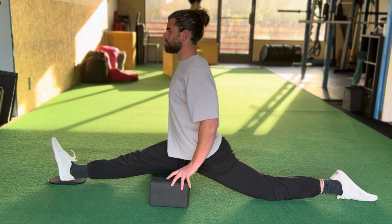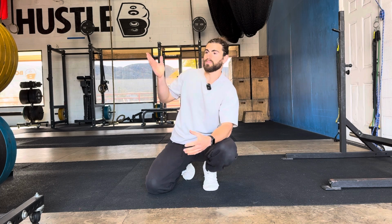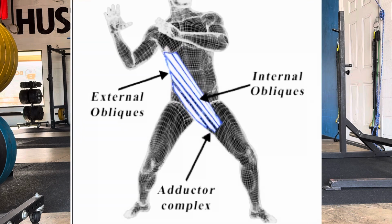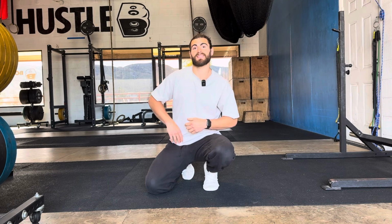I also want to touch on the role of the obliques. So your obliques have an interesting fascial connection with the adductors. Your opposing oblique, when one contracts, the adductor will lengthen. So in my experience, working on my oblique flexibility significantly improved my adductor flexibility as well. So we will go over some of those strategies also.